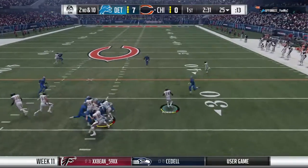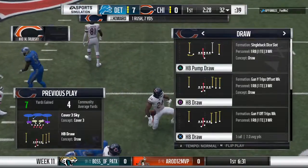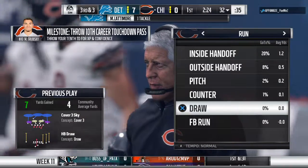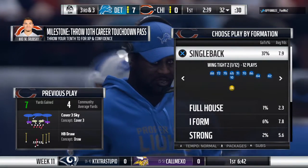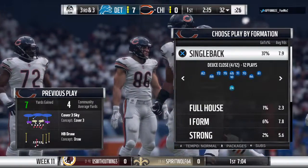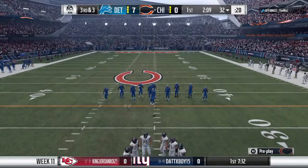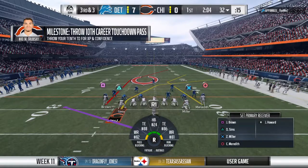Here's carry number 1 for Jordan Howard. And he'll work his way across the 30 to the 32. Second down, a little more productive than first. 7 yards on the gain. It gets him to 3rd and 3 now. And the defense searches for one more stop here after the run on second down.